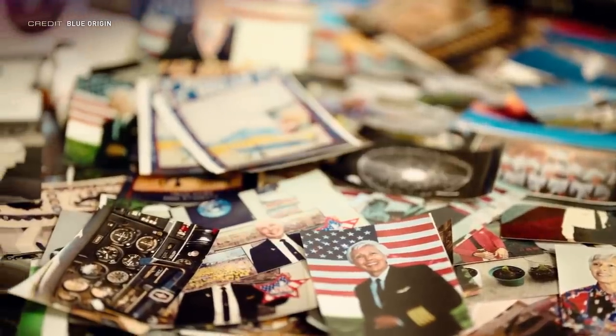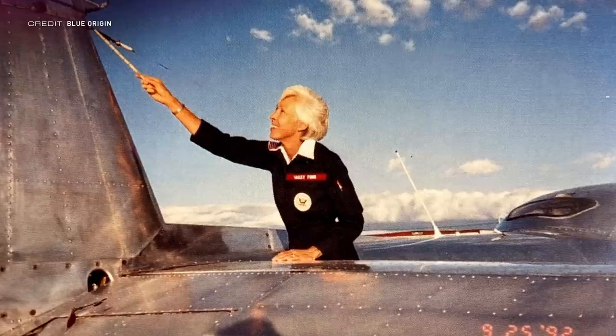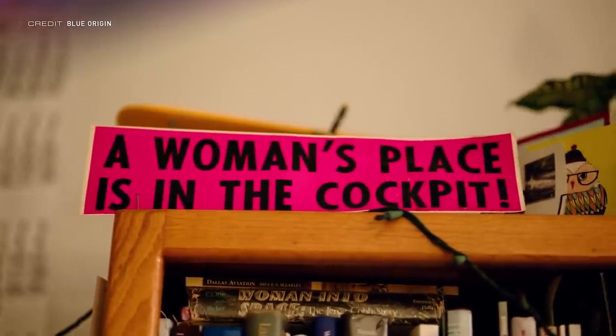However, Wally Funk is an accomplished pilot in her own right. She has nearly 19,000 flight hours, almost 4,000 pilots trained under her instruction, multiple air racing awards, the first woman to be a Federal Aviation Administration inspector, and she will become the oldest human to fly in space at the age of 82.